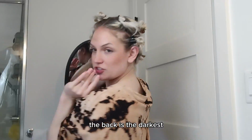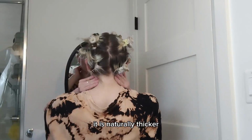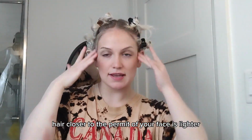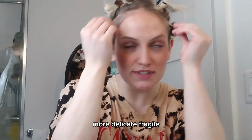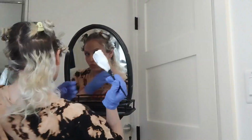The back is the darkest. It does not see the sunlight. It is naturally thicker. Hair closer to the perimeter of your face is lighter, more delicate, fragile. This is in general, of course. So let's begin, shall we?